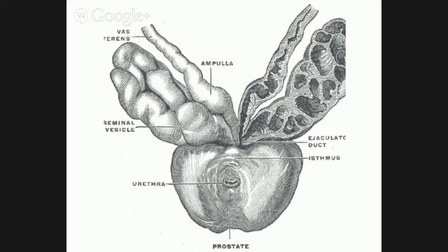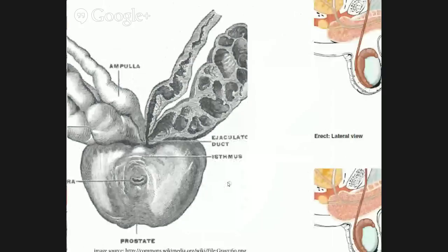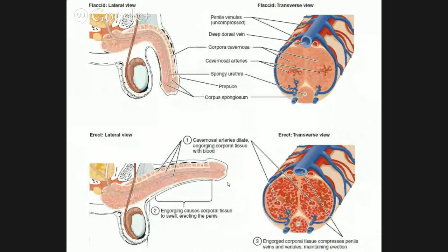So I just grabbed this picture just to give you a little bit of an idea of what these structures look like. It kind of looks like an apple in this drawing to me, sort of like hanging off an apple tree or whatever. But then this picture is showing the structures that have to do with the length of the penis and how an erection is achieved.